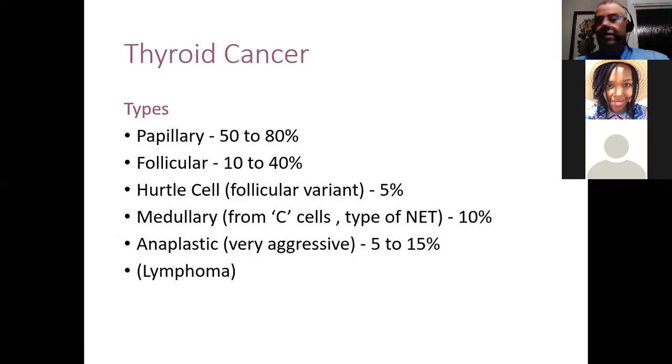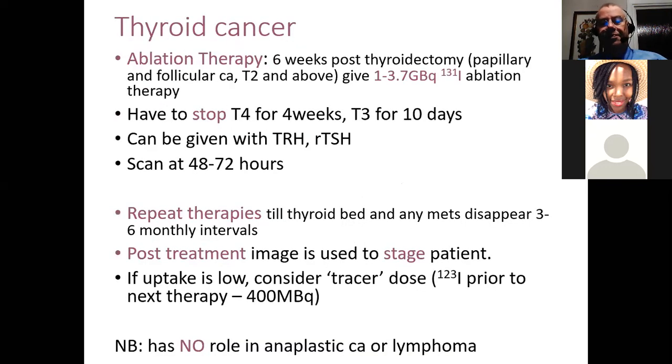So thyroid cancer is our next thing. There are two main types, papillary and follicular. And again, follicular is more common in areas which are iodine deficient. So you can work out the iodine deficiency in your area by the percentage of follicular cancers. Then there is this Hürthle cell variant, which tends to be not very good at taking up radioiodine. And then medullary, which is to do with the calcitonin system. And anaplastics are very aggressive. And lymphoma should be counted. So again, we're going to discuss this in more detail.